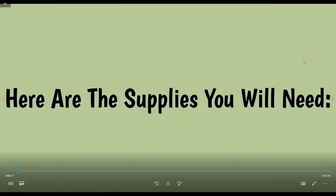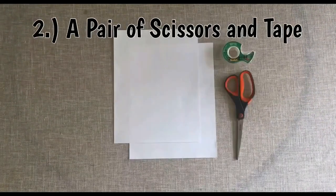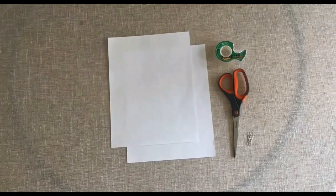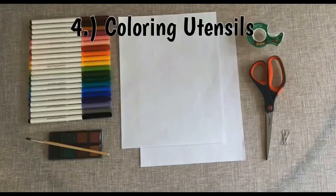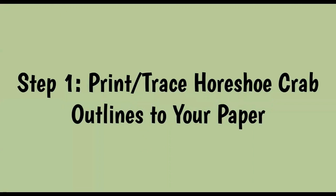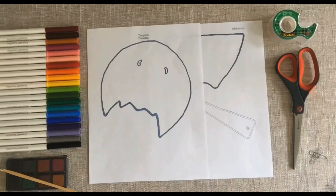Here are all the supplies you'll need to make your own horseshoe crab. 2 pieces of paper, a pair of scissors and some tape. Brass fasteners and paper clips can also be used optionally to make the horseshoe crab's tail spin all the way around. Lastly, you'll need your favorite type of coloring utensil. And that's it, we're ready to start building our very own horseshoe crabs. The first step is to print out our horseshoe crab outlines on our 2 pieces of paper.